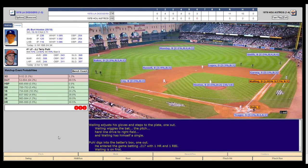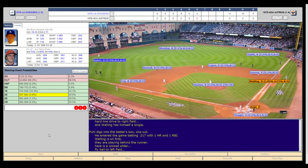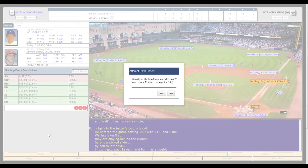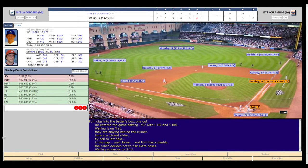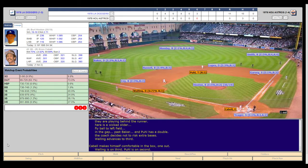Anyway, back to this game. Terry Poole steps to the plate, 0 for 1 with a walk. Here's the pitch by Hooton. Walling at first. And that's a double into left field, so back-to-back hits off Burt Happy Hooton. Nope, he'll hold. So second and third, 1 out. That's only the Astros' third hit. Hooton was cruising along. He's in a little bit of trouble here.